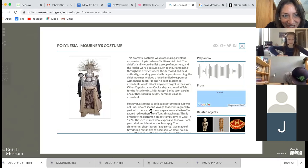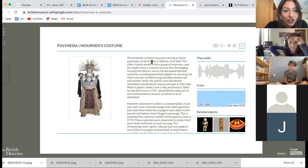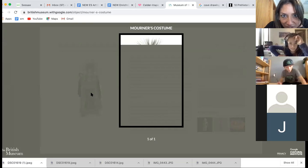So let's see. Look, this is a dramatic costume worn during a violent expression of grief when a Tahitian chief died. Wow. All right. So these are island populations, right? Polynesia. And let's take a look at this costume.